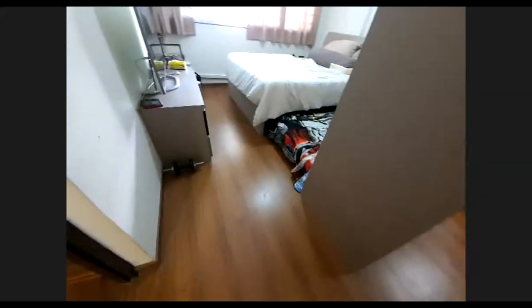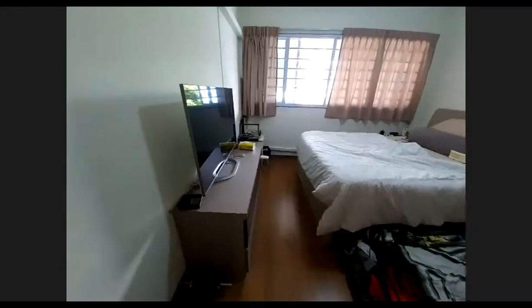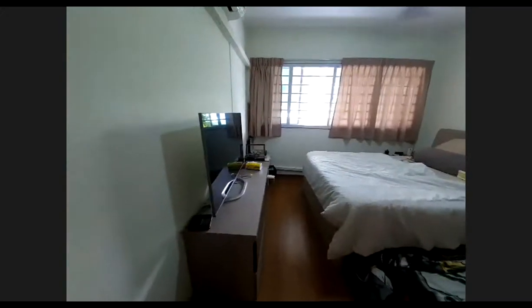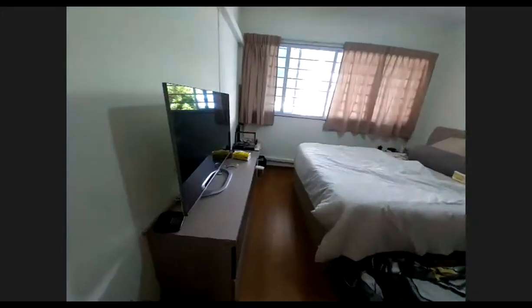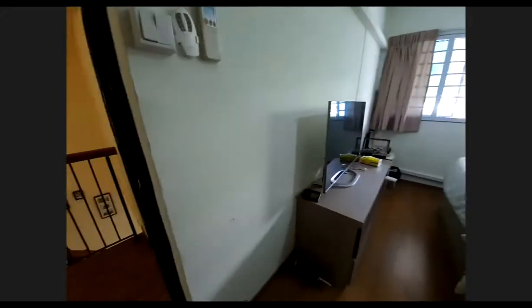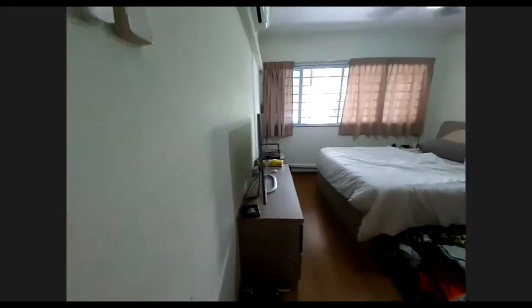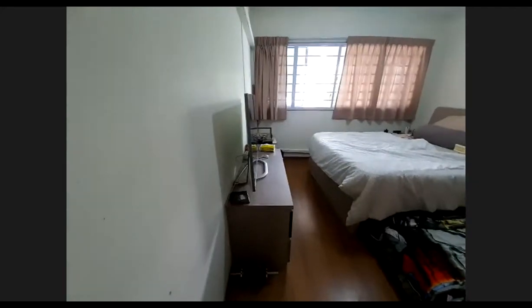Okay, now we are entering into the master room. Someone has asked us, bought on when? Sorry, the selling price we will discuss. Please PM me later about the price. We are starting with the master bedroom already. Yeah, we are at the master room.